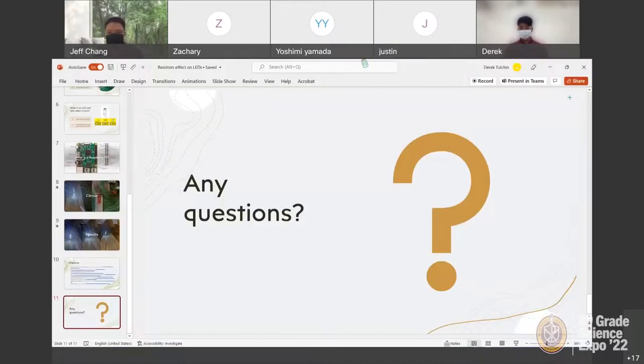Derek, great job on all of this. My question to you is, are you curious to pursue this particular line of computer building and or coding or testing in regards to this, or are you kind of done with it?